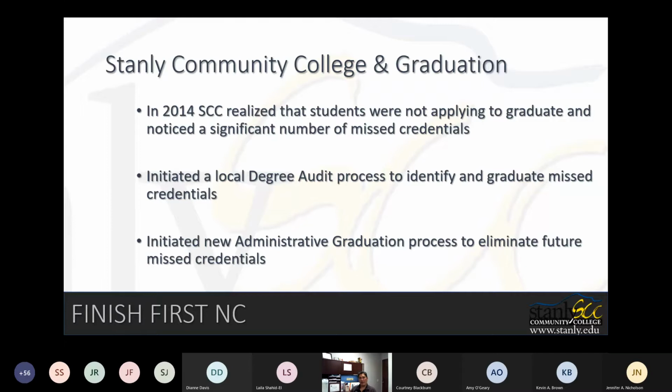Work with your advisor to learn about graduation and how to attend and what you need to do. And it just wasn't getting the results that we were wanting.